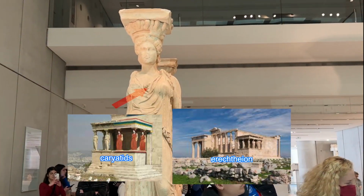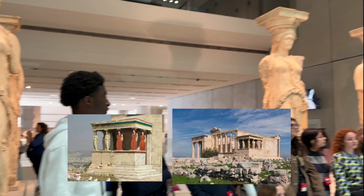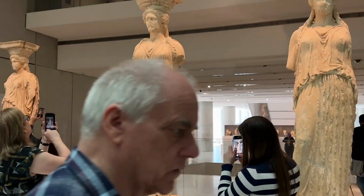These are the Caryatids from the Erechtheum. They represent the women of Caryae. It is said that the mythical king, Kecrops, lies dead underneath the Caryatids.